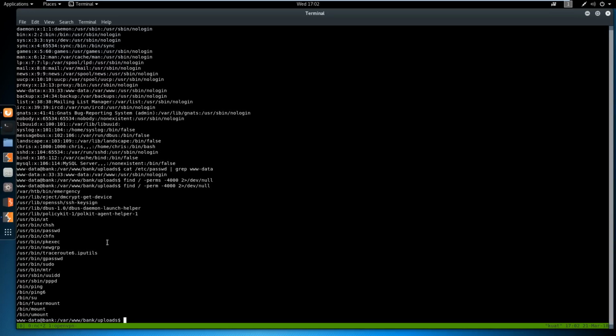And here you can see the standard results that you'll find. Passwd has to be run as root because it has to access the shadow file. sudo, of course, has to be a set UID application. And ping, a lot of people don't know this, but ping is a set UID program because it has to set up a socket. su, obviously.